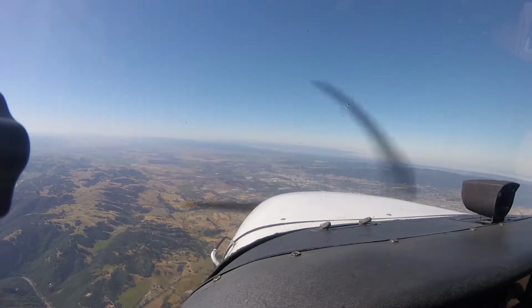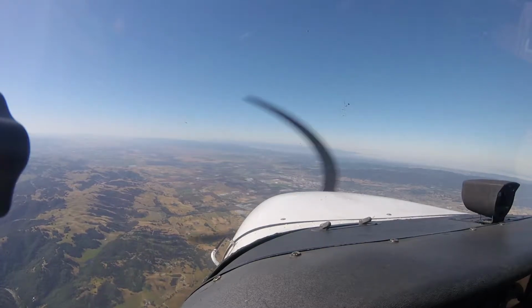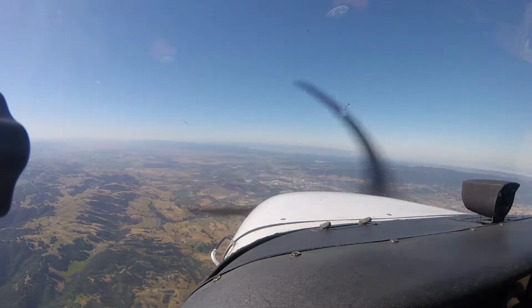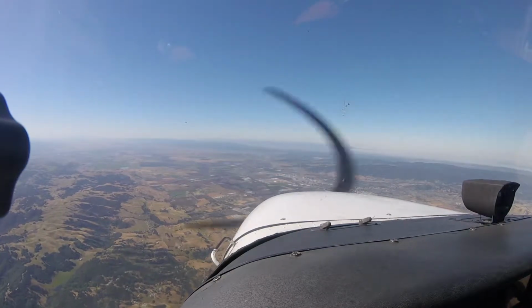So I'm going to lose your heading indicator, but I'll keep your attitude indicator. How's that? That way you kind of get used to it. I'll give you your attitude indicator in a bit. Alright, there's your attitude indicator.